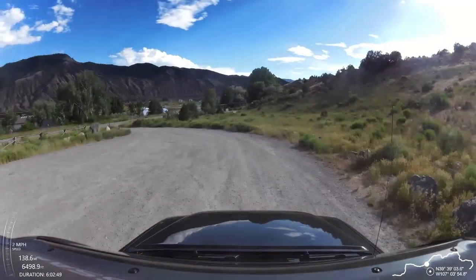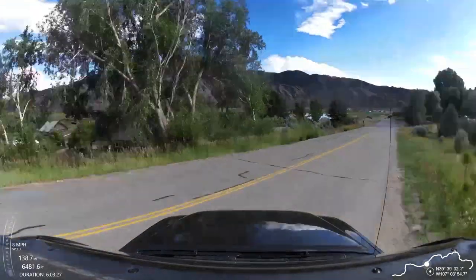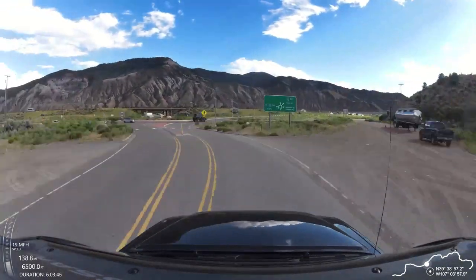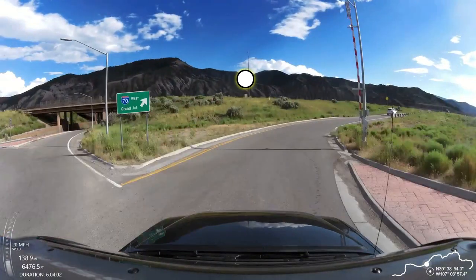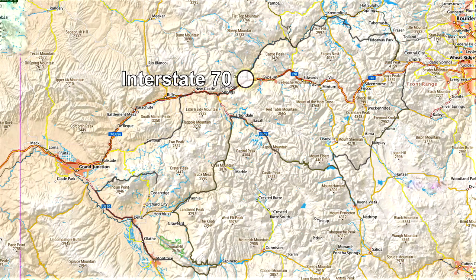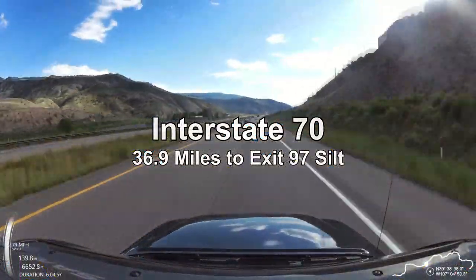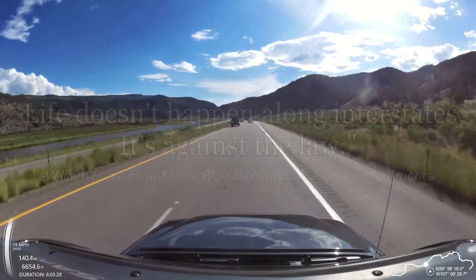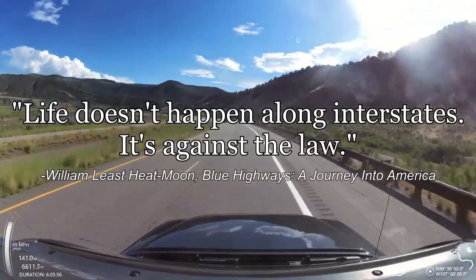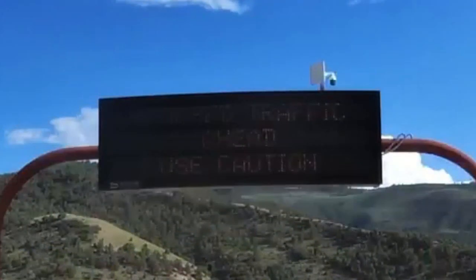This is a parking area for rafting and fishing. We're really just looking at everything we can before getting on the highway. But there's really no more putting it off. Here we are, Interstate 70. Of course.